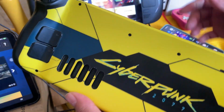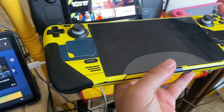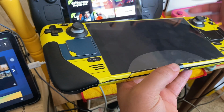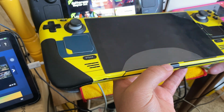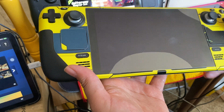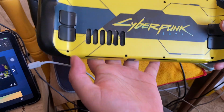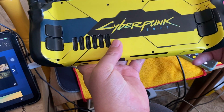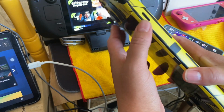Why did I get two Steam Decks? Well, I was curious because the Steam operating system is up and coming. This is a 256 gigabyte version. I only got it for like £400, and $400, and basically you cannot get a Steam Deck right now. It's difficult to get it from the Steam store. So this is the one I got directly from Steam. I pre-ordered it. That's the Cyberpunk 2077, and this is a decal skin that I have for my Steam Deck.